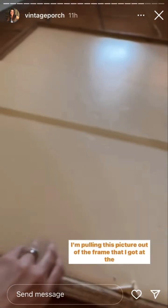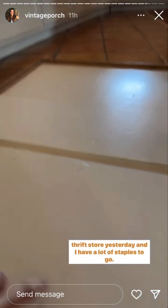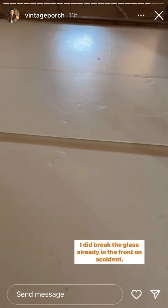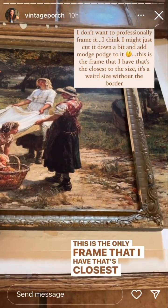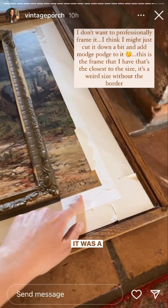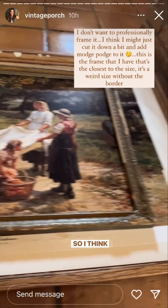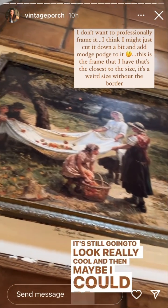I'm pulling this picture out of the frame that I got at the thrift store yesterday, and I have a lot of staples to go. It's not very exciting. I did break the glass already in the front on accident. This is the only frame that I have that's closest in size to frame it without the mat. I don't really want the mat on, so I ripped it off, and I think it was a 24 by 36 maybe with this border thing on it, and I don't want the border. So I think I might just cut it down a little bit and put it in this frame. It's still going to look really cool. And then maybe I could do the Mod Podge on it to make it look like a painting.